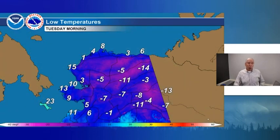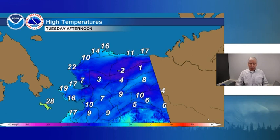And then as we look north here, single digits all along the North Slope, but then as you get further south, that cold air is really trapped Tuesday morning, and you see a lot of negative single digits and even down to -11 for Tanana, and then -8 for Fairbanks, and then 3 for Kotzebue.